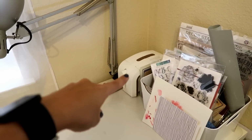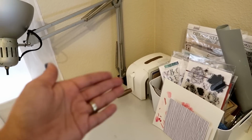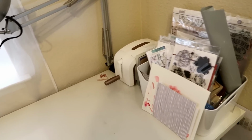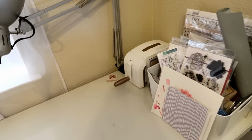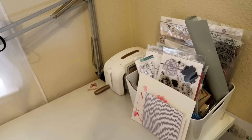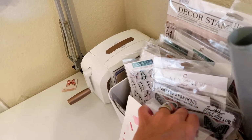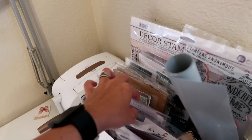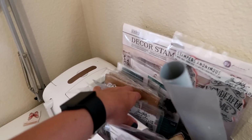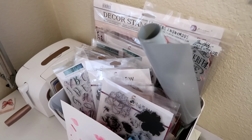Here I have my Spellbinders Platinum 6 machine, which I love because I could just tuck it there and I don't really have to, you know, move it or anything like that. My Big Shot I have to move to a different spot. Here I have not my favorite stamps, but more like Altenew, Tim Holtz, Concord and Ninth, those types of companies.